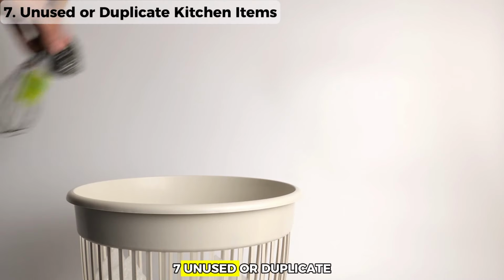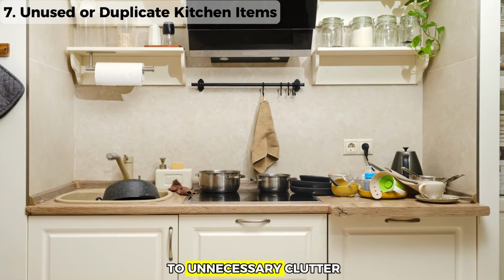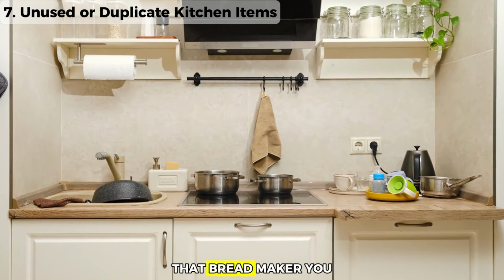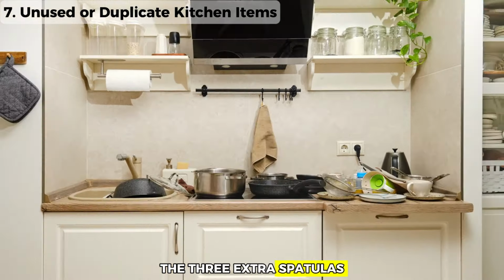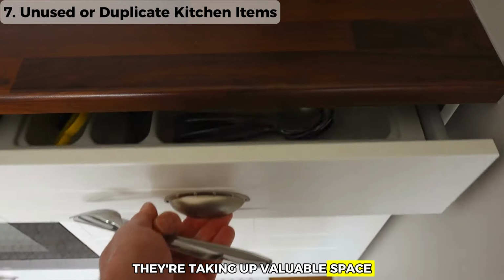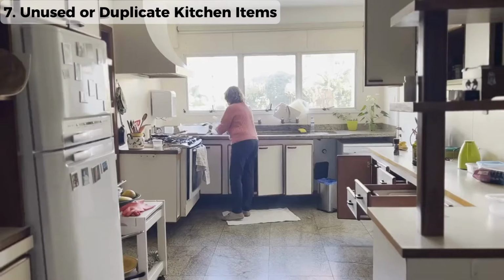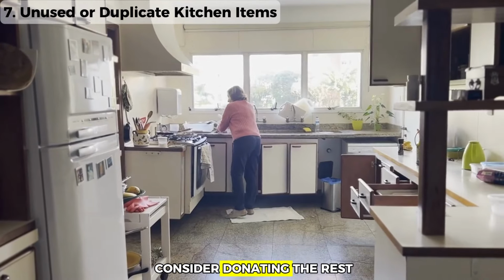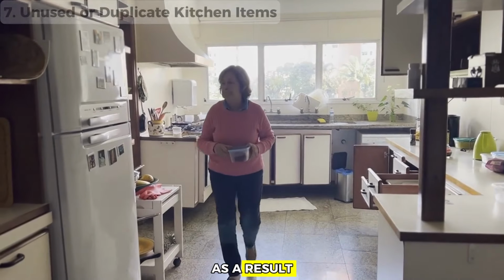7. Unused or duplicate kitchen items. Kitchens are often home to unnecessary clutter. That bread maker you used once 5 years ago, the 3 extra spatulas. They're taking up valuable space. Go through your kitchen and be honest about what you actually use. Keep the essentials and consider donating the rest. Your kitchen will feel more spacious and functional as a result.